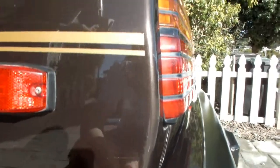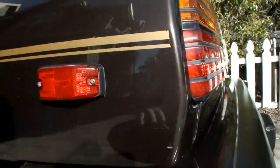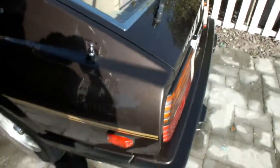Being that it's old, it's got a few little nicks here and there. The previous owner wore a lot of jewelry as well, so probably when she would come around to put her stuff in the back, she might have scraped up against this quarter panel.